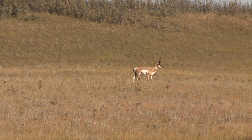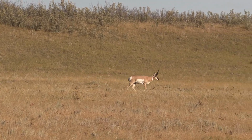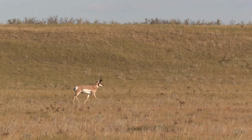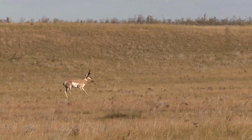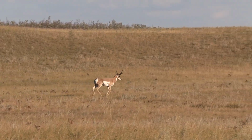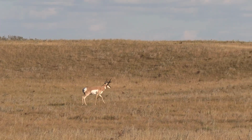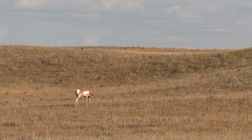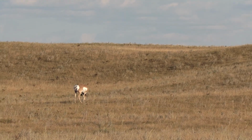Well, we were looking at this buck. He was, I don't know, probably close to a mile away, and the heat waves are so bad. So we decided just to drive down this road to see if we could get a closer look, and stopped here, and lo and behold, he comes running to us. So we've got a pretty good look at him now. He's a really nice, solid buck. Like he's probably 15 inches. He scores kind of mid 70s, I think.